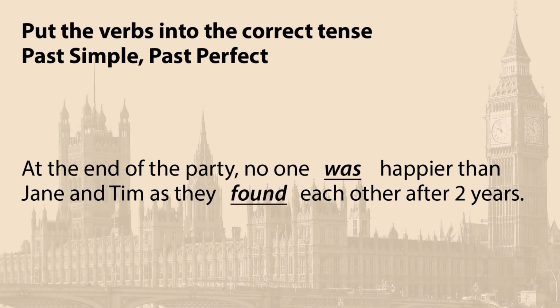At the end of the party, no one was happier than Jane and Tim, as they found each other after 2 years.